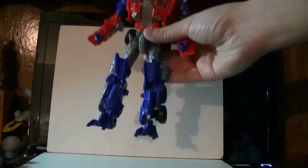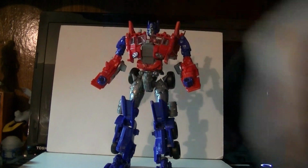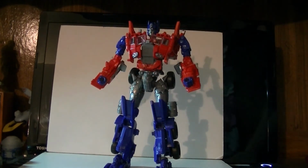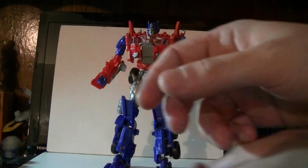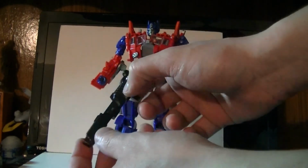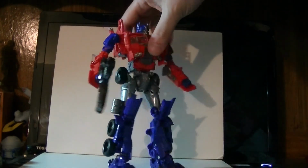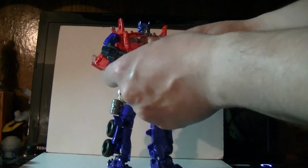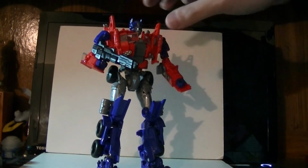Oh, but I will give a half point to Optimus for simply having the 5mm handgun option, because then you can take any 5mm gun peg, like this one from Prime, from Prid RC. You can just stick it right in that hand, and look, he looks pretty good holding that. This looks a lot more like Optimus Prime's gun than the gun that Optimus Prime comes with.